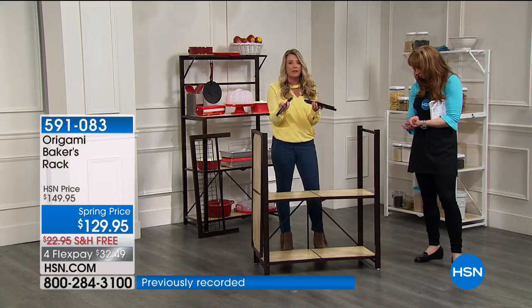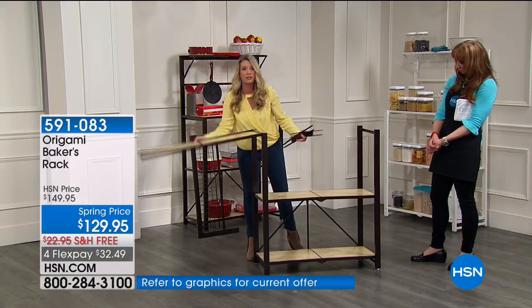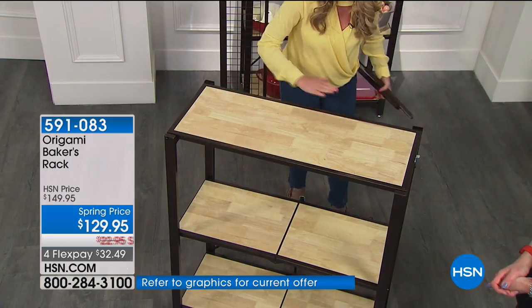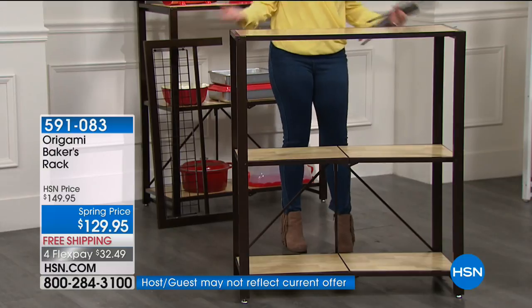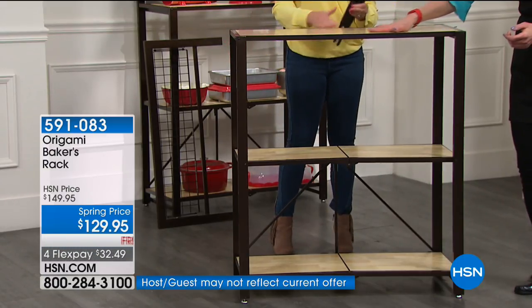You've got these two little feet which come with it, and that basically is going to give you that top. This top is already attached. You flip it over. Boom, already in place. So the three shelves, that three shelving system, you haven't had to do anything. Tracy, I'm impressed. No leveling, nothing. Oh my gosh, that's pretty.